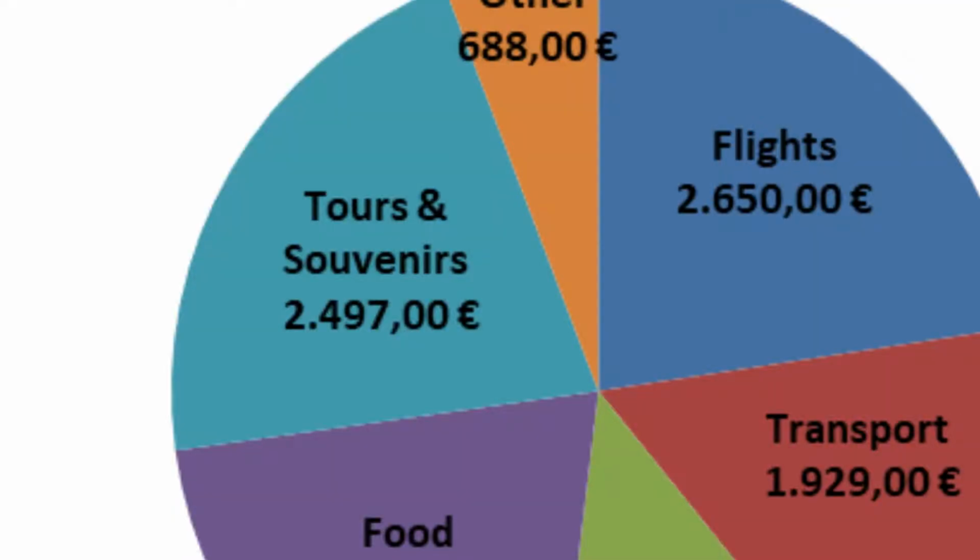And the other point is tours and souvenirs. I have to admit that I bought a lot of souvenirs. In every country I had to take something, and then you have at least 14 souvenirs, and of course you want to take something for your friends. And inside this category are also tours.